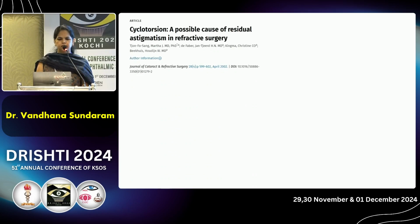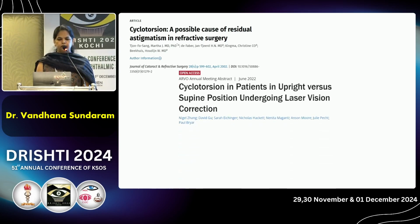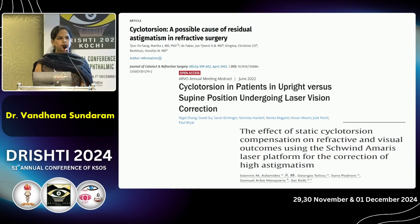Now coming on to the discussion, we know that even with lenticular procedures or LASIK, residual astigmatism in refractive surgery could be because of cyclotorsion. A lot of recent studies are coming up showing that there is cyclotorsion in patients in upright versus supine position undergoing laser vision correction. So we know the Schwind laser platform has come up with a static cyclotorsion compensation. However, this cannot be afforded by all the institutes.